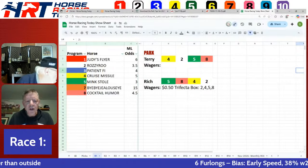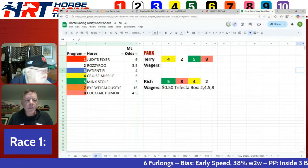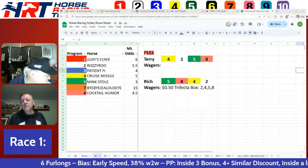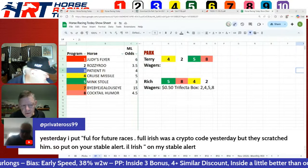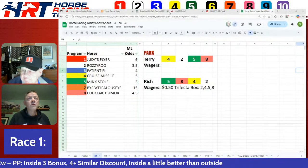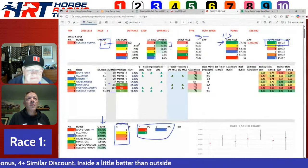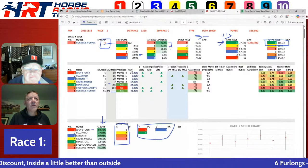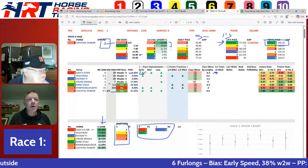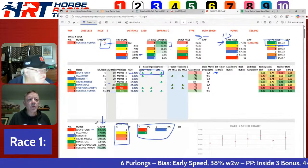The 1 horse, Judy's Flyer, I wish I had him in there. Yeah, that would have been a nice trifecta right there, right? Private Ross, 24-1. Yeah, 24-1. What was he in the morning line? Let's see, the 1 horse, well, he was the 5th horse in there next. He's a maybe horse, dropping in class. You always got to pay attention to that. Better pace across the board in there. That was a pretty good thing.